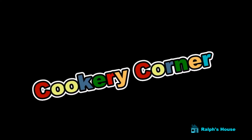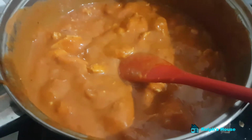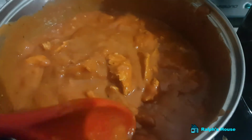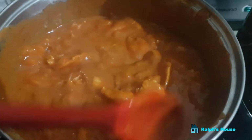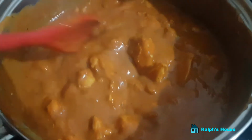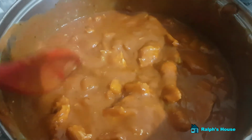Cookery Corner. So what's in Cookery Corner today? I'll tell you, in saucepan 1 we've got, and I've partly cheated tonight, mainly a matter of time, because I didn't have a lot of time to cook tonight, but I've used 1 jar of Aldi's tikka masala sauce, 55p, can't go wrong with that. I've cut up some chicken into chunks and onions into chunks, and then this is almost ready to serve.